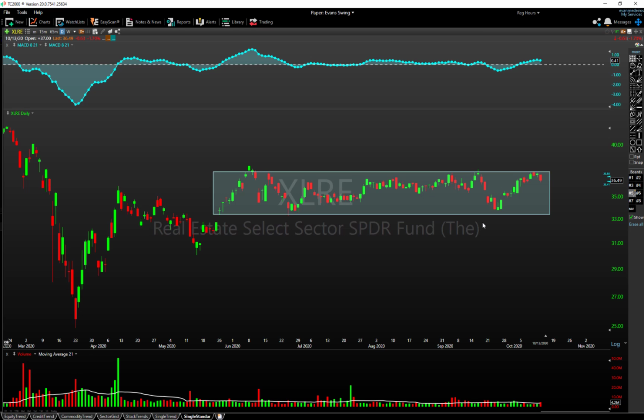But let's not fall asleep on risk. Risk happens fast. We know the VIX is at the bottom end of its range. We've had a strong run. So let's keep our eyes peeled here and manage risk accordingly.